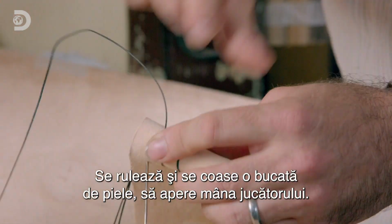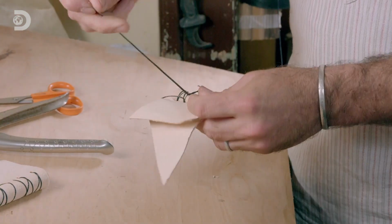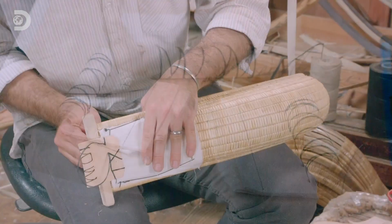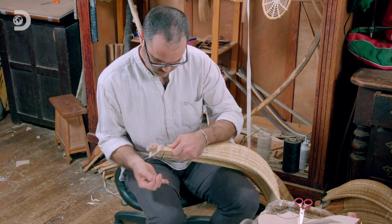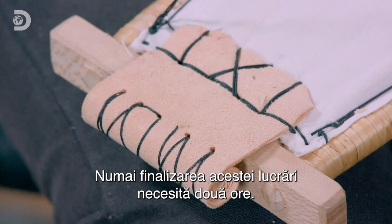Here, a piece of leather padding designed to protect the player's hand from injury is rolled and sewn. Once made, the padding components are sewn onto the chistera. This leather work alone takes about 2 hours to complete.